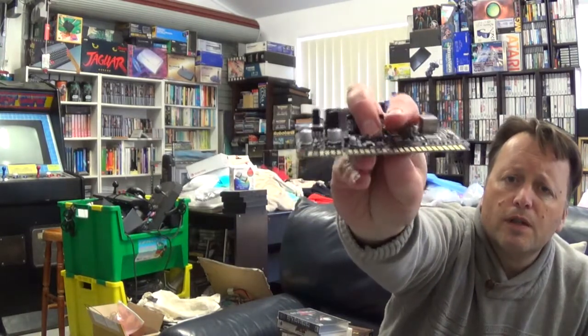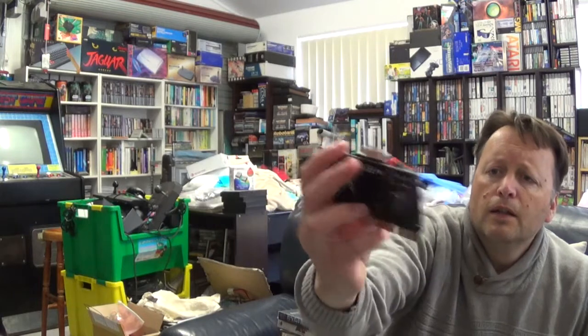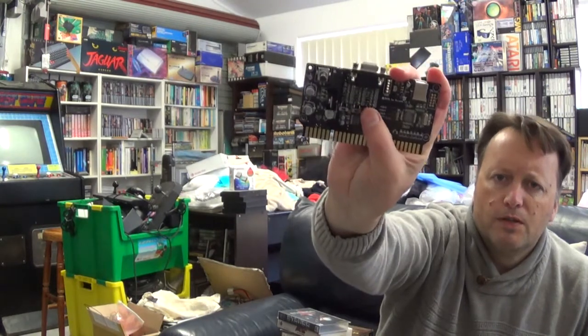So this obviously allows you to hook up your Jammer harness. You have a USB to go into the back of the PC, and you have the VGA from the PC here, and it actually has little filter adjustments there.